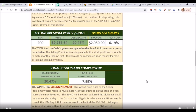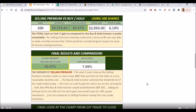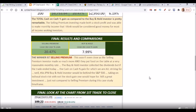And if you look at the buy and hold investor, the buy and hold investor would have bought the shares and would have sold the shares. They would have made a stock gain of $29.50, making 6.19%, which is a very tidy gain as well. Now, the reason the final results and comparisons are higher for the buy and hold investor is because they collected a dividend as well. So in this 200-day case study, who's your winner?